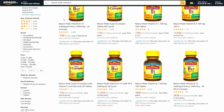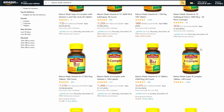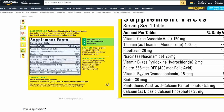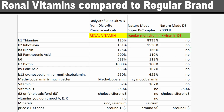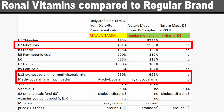So you would have to buy what they call Super B complex tablets with vitamin C. This is not specifically made for kidney patients, unlike the 4 brands I've shown you earlier. The dosage here is slightly different, okay? For example, you will be getting 83 times more thiamine from this supplement than from one of those made specifically for kidney disease patients. Similar thing here for riboflavin and vitamin B12, as you may see.